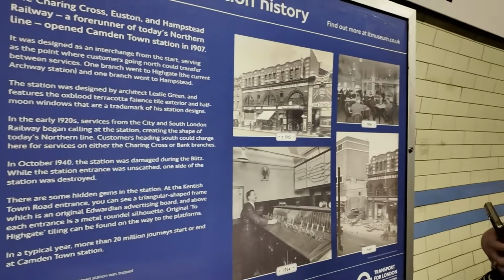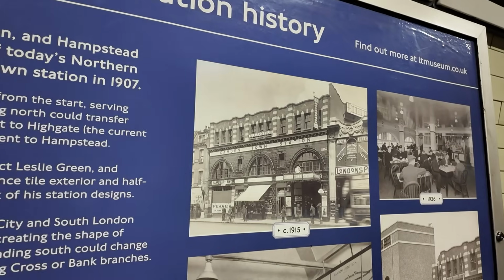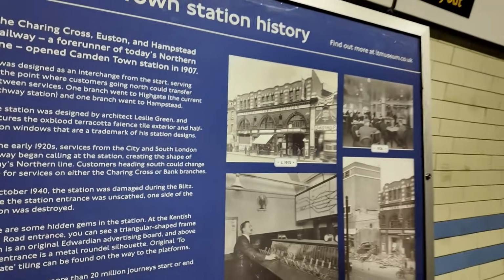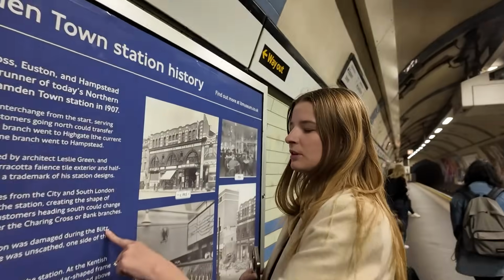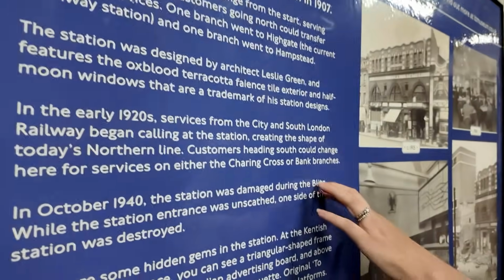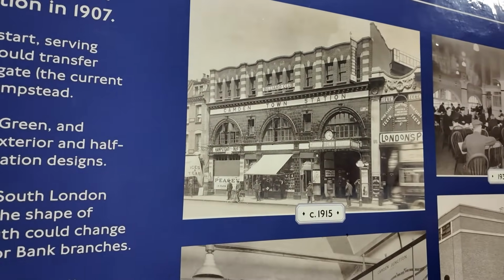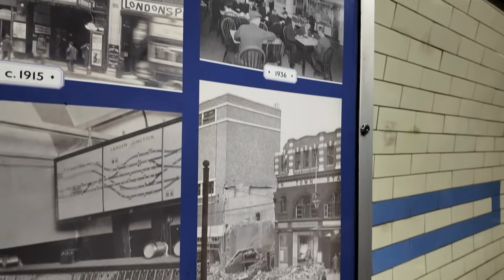Hey, while we're down here, look, Camden Town Station history. This is really, really cool. 1915? Wow. And we're still in the original building, which is pretty awesome to think. I mean, obviously, because they didn't move the tubes around, right? There you have it if you want to see some history of this station. The damage during the Blitz. There's old photos right there. It's crazy that we literally walk through history every single day. You don't realize it. 1924, 1936 and 1940.